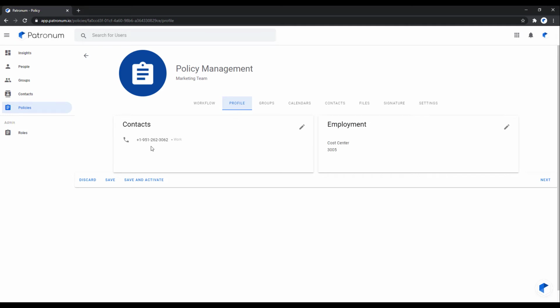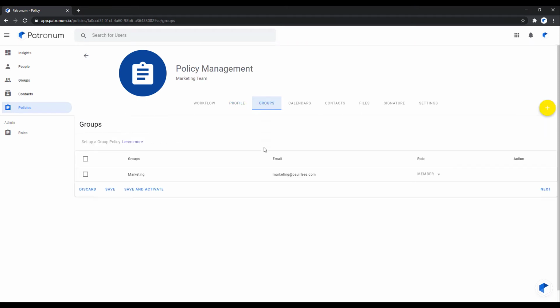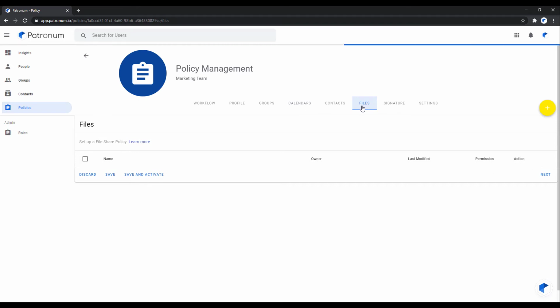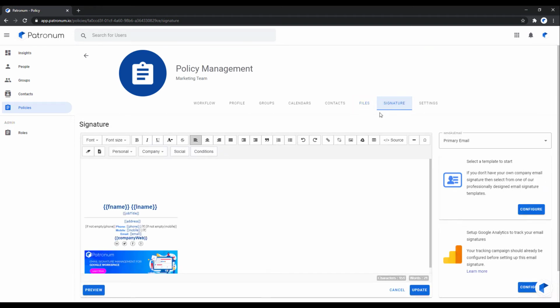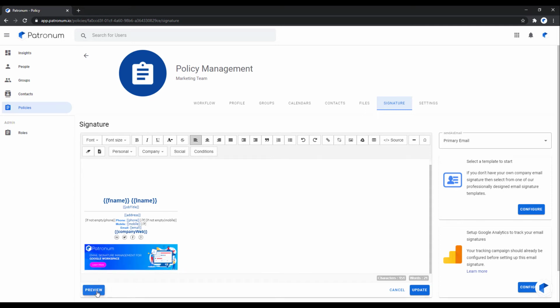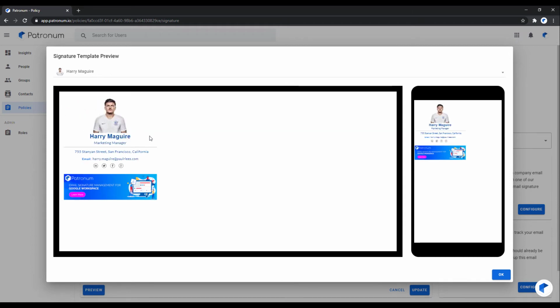The policy will automatically change Harry's main work telephone number and cost center. He will be automatically added to the marketing group, while at the same time as he no longer matches the sales policy, he will be removed from the sales group. Harry is given access to the marketing campaign calendar and access to the Google Drive folder containing all the marketing resources such as company logos and images. Harry's email signature is also updated. This new signature contains the team's latest email campaign banner with Google Analytics tracking. Once the policy runs, Harry will be all set up with a new email signature and access to all the information he now needs.